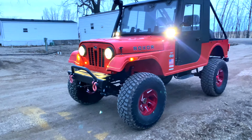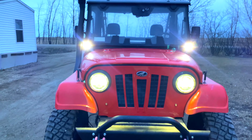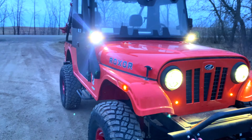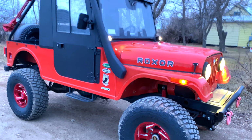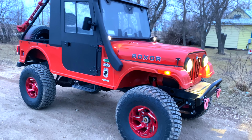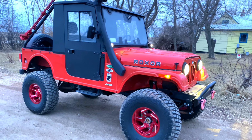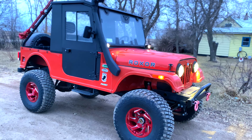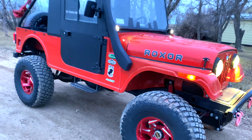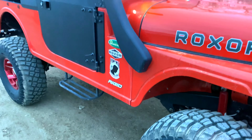Now, the Roxor, if you're doing your research, you might know by now, is actually based off of a legendary automobile design, a very rugged design, and simple construction that can be repaired in resource deficient areas. It has a steel body with a very solid frame, so it's quite a heavy vehicle.